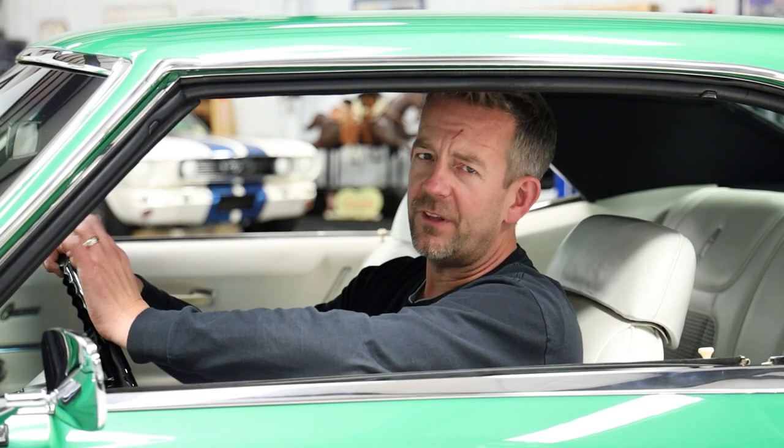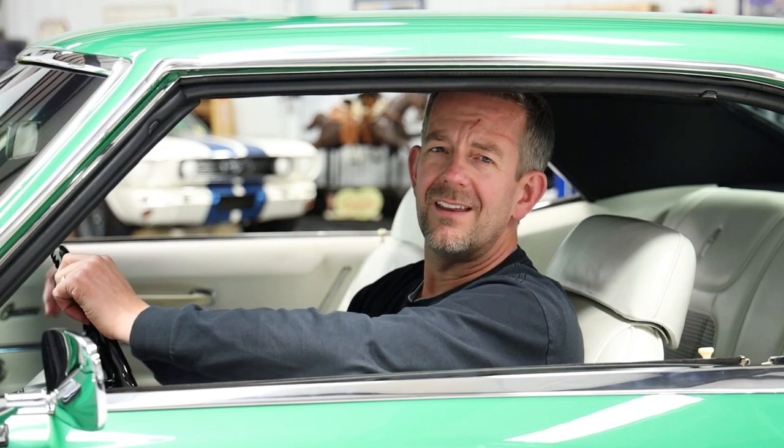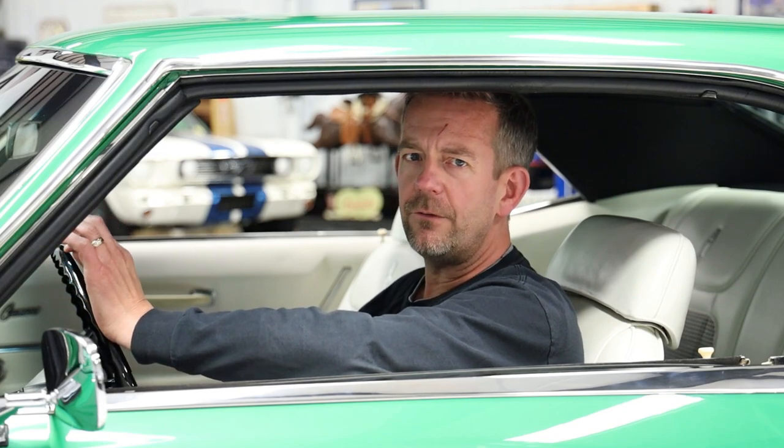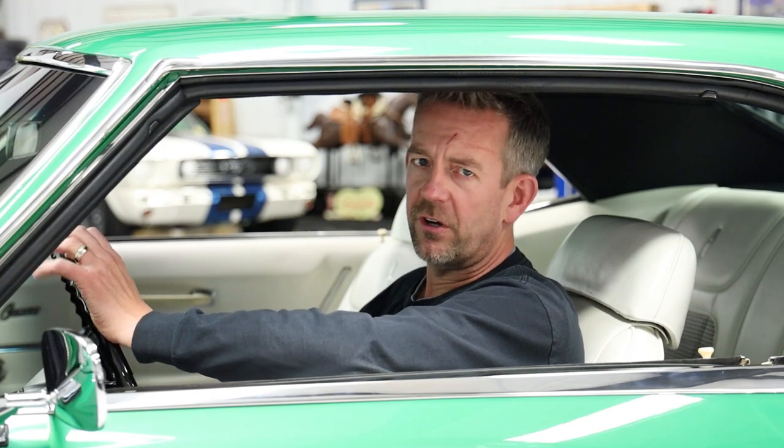Today, I'm sitting behind the wheel of an absolutely beautiful and one of the best 1968 Chevrolet Camaro Z28s with a Rally Sport package. This vehicle has been certified by Camaro expert Jerry MacNeish. You've got to check this one out.